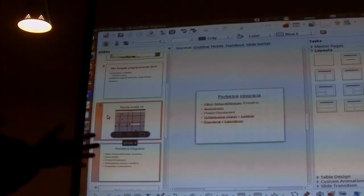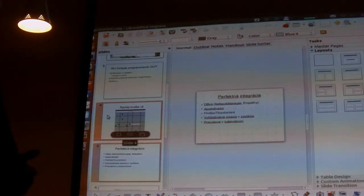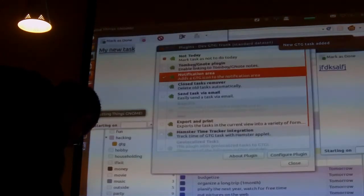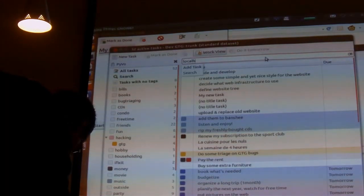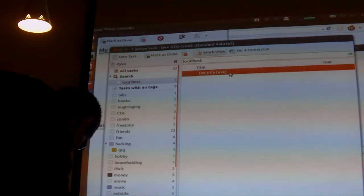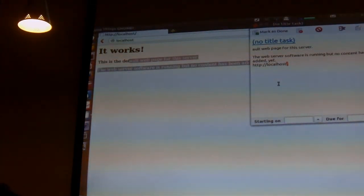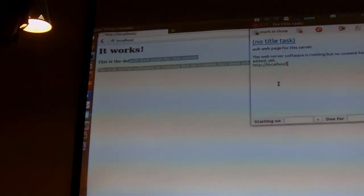Another thing is that GTG also provides its own D-Bus interface, and it can be used, for example, for something like a really simple read-it-later thing. When you are on a web page, you don't want to read it now, you would like to do it later, maybe tomorrow, you just press one button and the task is added. There's already the task. And if you select some text, it will be added to the task. There's no title because there's no title in the web page. I think it's a little bit far, but yeah, it works somehow.